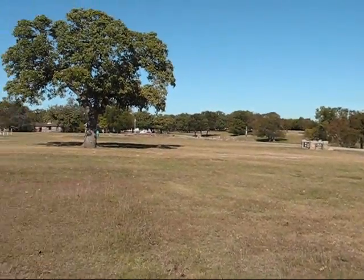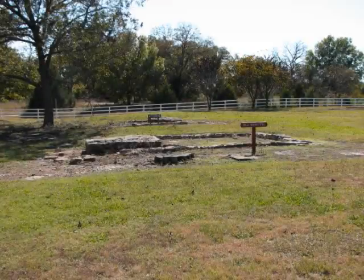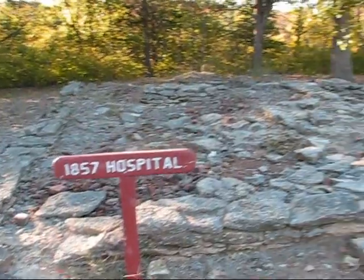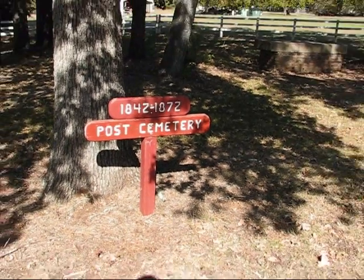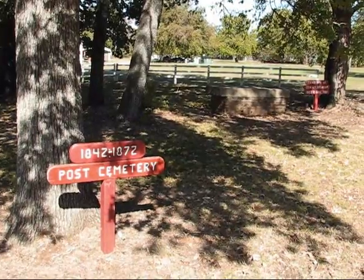I have therefore been compelled to ask for an additional room to the present building as a temporary arrangement for the coming season." It was not until 1857 that an 8-room hospital was built near the post cemetery. Soldiers who might have died from diseases or other causes would have been buried at this cemetery, but in the 1870s the bodies were removed to Fort Gibson to the National Cemetery located there.